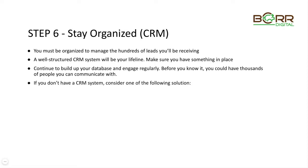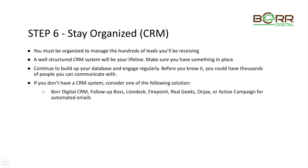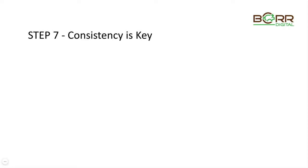If you don't have a CRM, consider one of these following options. Board Digital CRM, obviously, that's the one that we use. FollowUp Boss, LionDesk, Firepoint, Real Geeks, Ojax. ActiveCampaign for automated emails is also a good one. For me, if you're not working with us and using the Board Digital CRM, I'm going to have to go with FollowUp Boss. It really is a fantastic CRM. KVCore is also a good one.